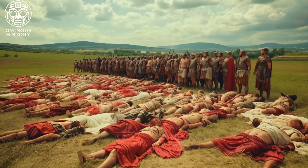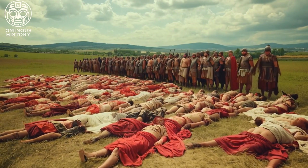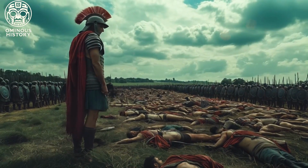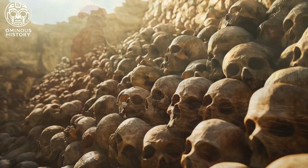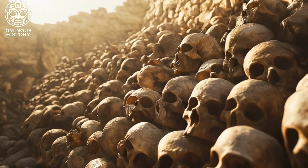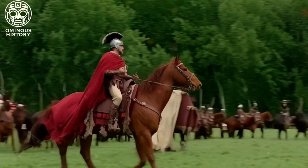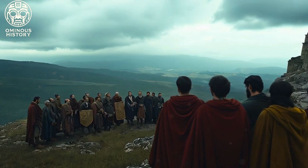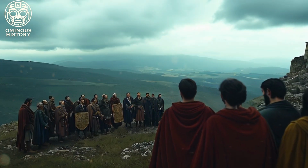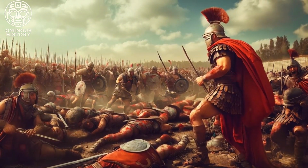Modern estimates suggest that 600,000 to 1 million people, soldiers and civilians, died or were enslaved during Caesar's 8-year campaign, still a staggering figure. The million-kill myth lingers because it reinforces the image of Rome's unstoppable military might. Yet it also obscures the tenacity of the Gallic resistance.